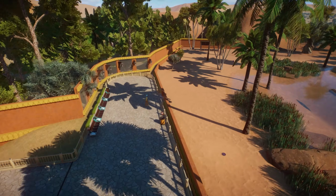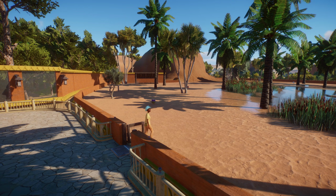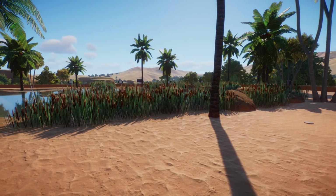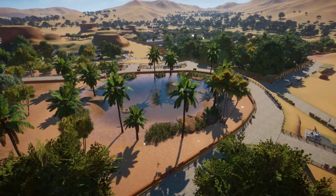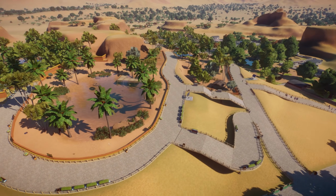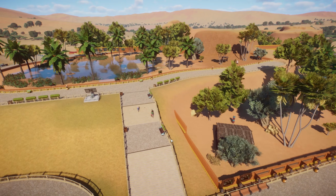Oh, look, we've got the keeper going in, probably to go feed them. Yeah, it's a nice day, isn't it? A nice day in the grasslands of Africa. And I just love how over the top this habitat is. It's just a massive lake for such a small animal. But that's the whole point. He should never go wanting in this zoo. That is the whole point of the zoo.